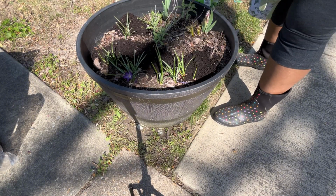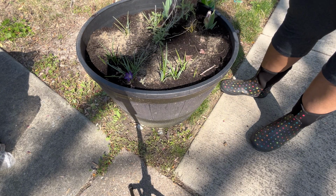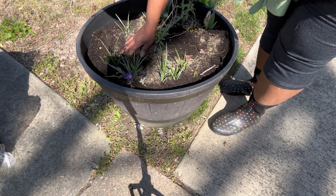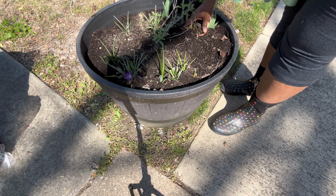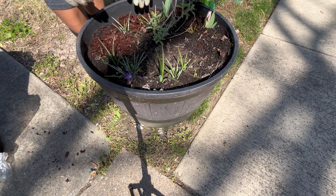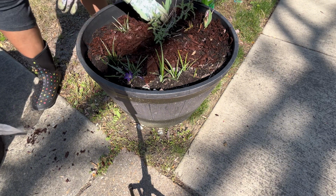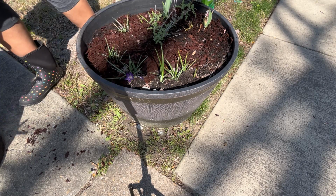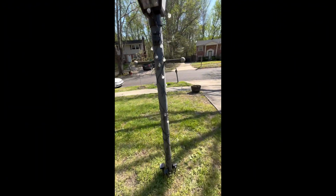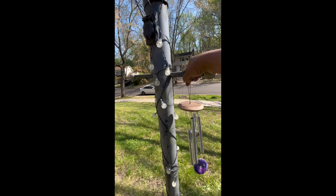Now in this pot, I'm growing my Russian sage, so that one's really going to get some nice growth on it later in the season. I planted in some crocuses. I'm a bit underwhelmed by them, so I think I'm going to move them to another spot in the garden at the end of the season. And I'm going to put some petunias in this pot to really fill out nicely. And of course, for me, the garden is not ready until you put up the wind chimes.